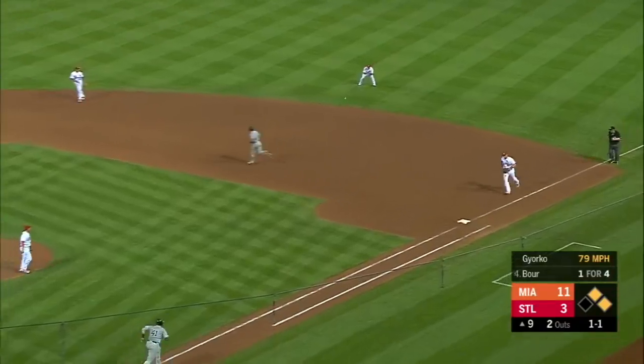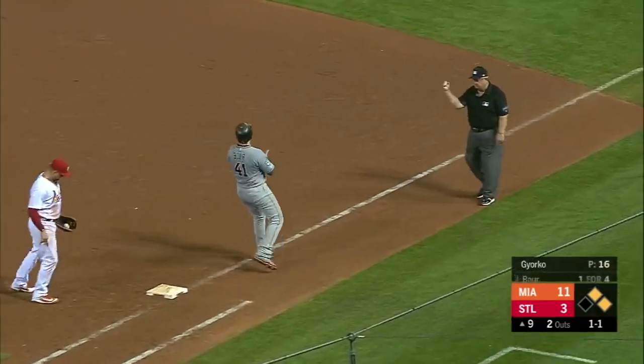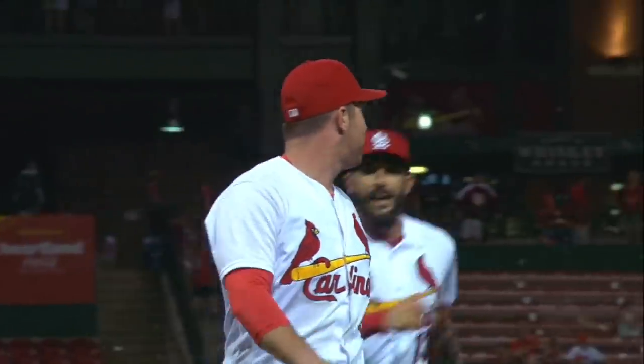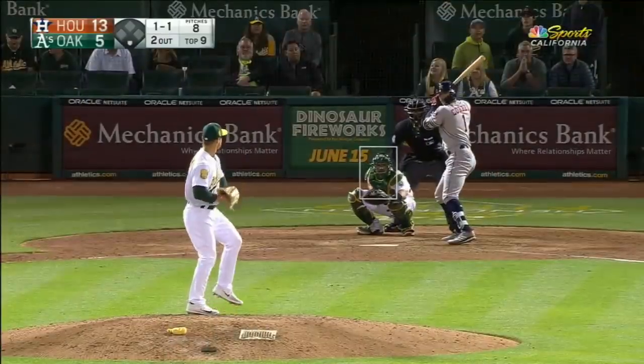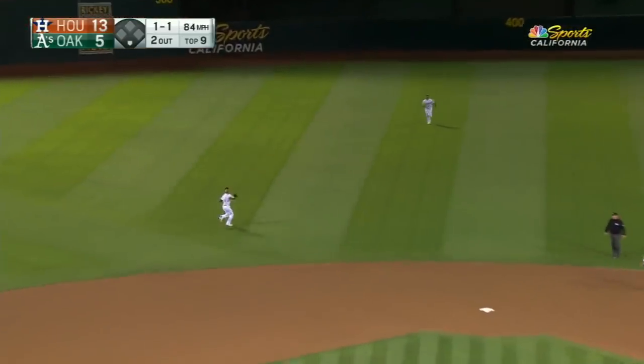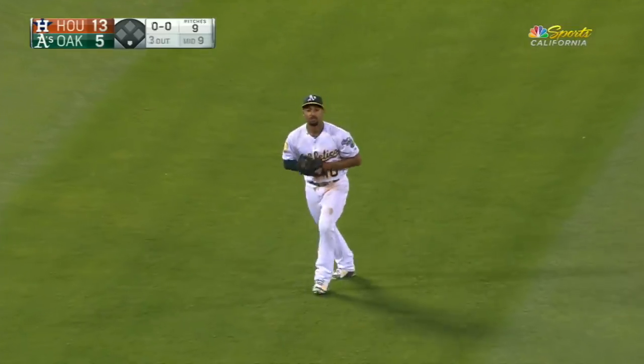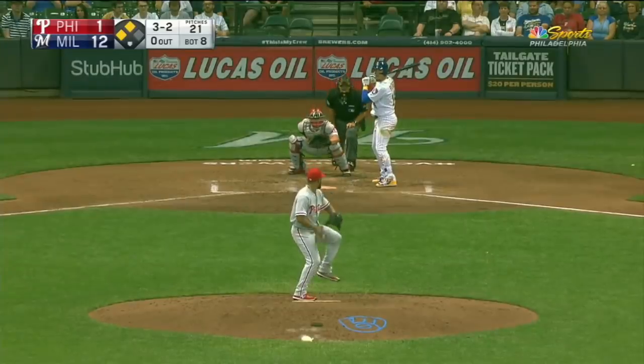And he chops it to the right side. Not bad. Not bad, Jed Jerko. Fly ball to left center, shallow. Simeon gets back there, says he's got it, and he does. So all in all, a 9-pitch inning for Smolinski.